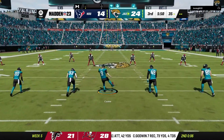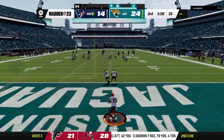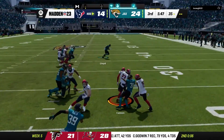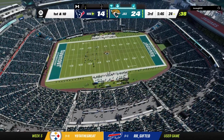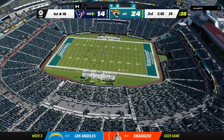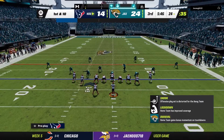After the kick return TD, here's yet another kickoff. Cannon now elects to bring this out. And he'll be stopped right around where he would have been had he gone down to a knee, maybe a yard shy of there at the 24. The Texans offense ready to go here for their next drive.